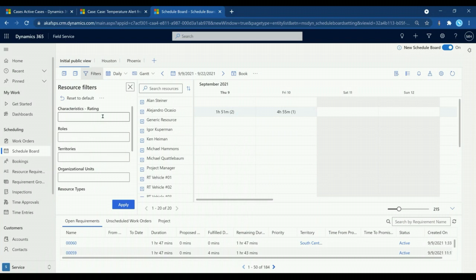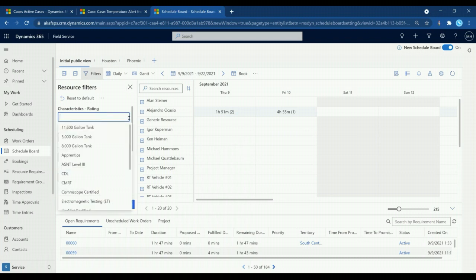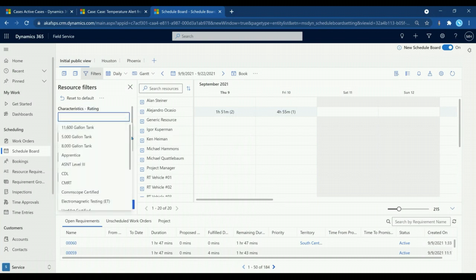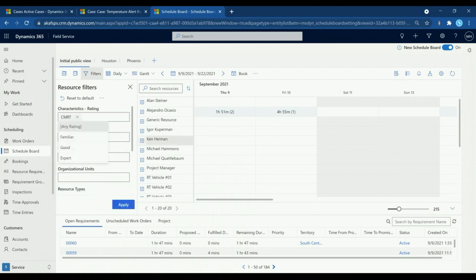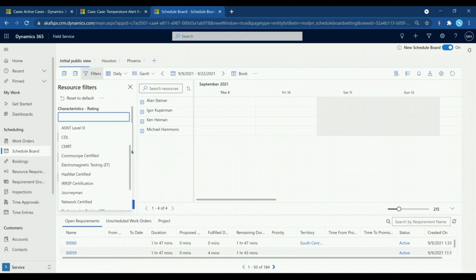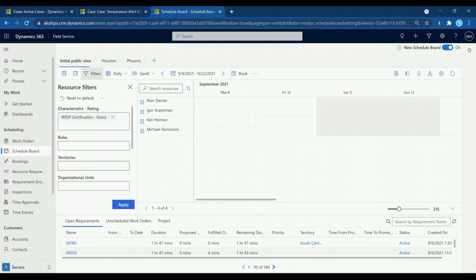So let's say that I needed to find a resource with a particular skill set, right? Maybe they need to be certified in some way. So they need a CMRT certification. And I at least need them to be at a good level. So I can hit apply here. And now I search through, and that now shows me a list of all of my resources that have that particular skill set. Right? Maybe if I have a different skill set, right? And we can come into here and say, okay, maybe I need somebody who has that certification and at least that level. And there we go. So I only have one person available right now that has that particular certification.